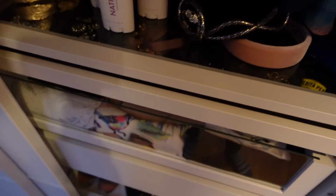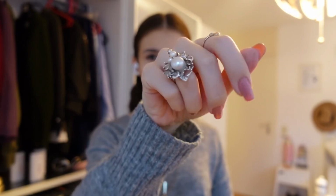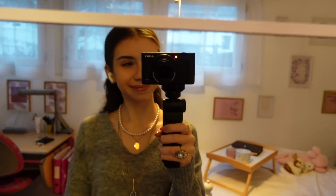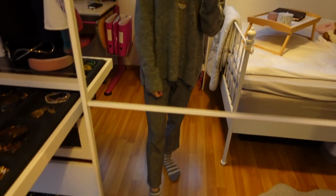Then it was time to pick out some jewelry. I tend to dress somewhat normally during winter break. Like, I don't dress up as much as for the term, but I do really enjoy jewelry, so I just put on some layered necklaces and then one of my absolute favorite rings. And here's a little outfit of the day in case anyone was interested. So basically I just put on this massive gray sweater, which is super comfortable, and then just some gray pants, of course some fuzzy socks, and yeah, that was the look.